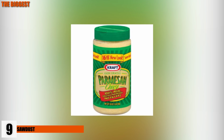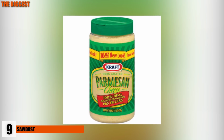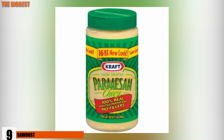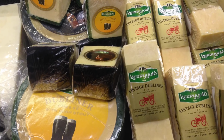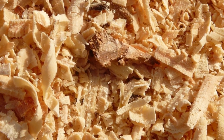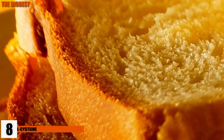Number 9. Sawdust. That shakeable, shredded 100% real Parmesan cheese you can find in the grocery store with the green lid is surprisingly not 100% real Parmesan cheese. Products like this from any brand can contain up to 8.8% cellulose. Cellulose is a filler ingredient that is basically wood pulp. This cellulose is supposedly used to create a creamier taste, but many people say it gives the cheese that signature powdery taste.